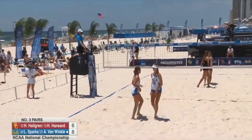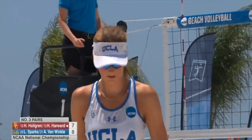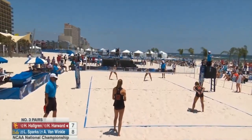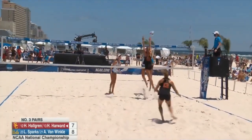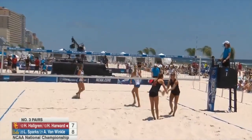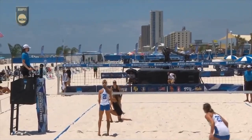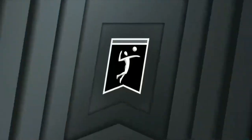Good shot there from Hallgren. Abby Van Winkle, the UCLA blocker, diving into the angle. Haley Hallgren recognizing that and going short line. Watch it over. And go. Line. Harward does go line. Haley Hallgren is so good when she waits on her approach. She's so quick. Sometimes she comes in early and doesn't make great hand contact on it. Look at that contact, great redirection down the line.